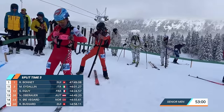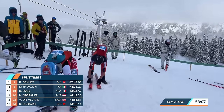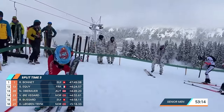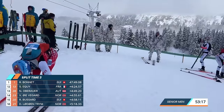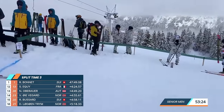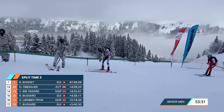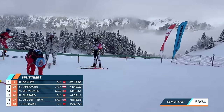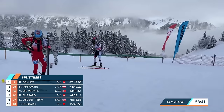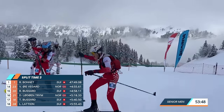And 13th is Nils Oberauer, who is the second under 23 athlete. Really nice race also for him. And also, I think in the third place for the under 23 category is Robin Bussard, sorry. So also doing a great race, being 15th. And Trim Lodonen, 16th, is also in the under 23 category. So it will be really interesting to see this under 23 podium, because it's really close. Here is the brother of Robin. It's Thomas. They are twins. And both will be in the top 5 of the under 23 category, so really nice race.